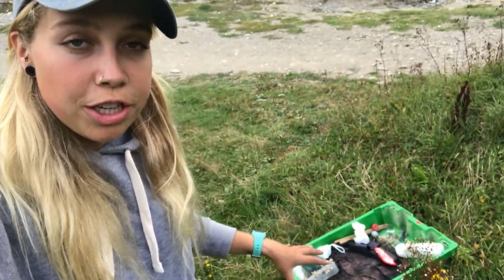My beach clean is done, and actually there was a lot less plastic than I thought there was going to be, so that is a huge positive. So what I'm going to do is combine the litter and the plastic that I've just taken from the beach and add it to this, which is usually left down here at Porthmere because it is a very inaccessible beach.